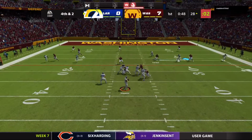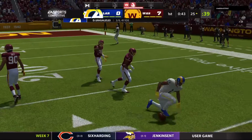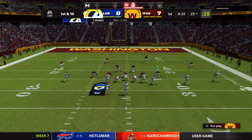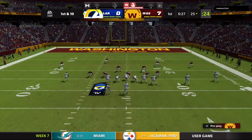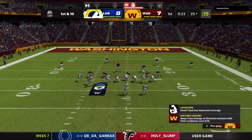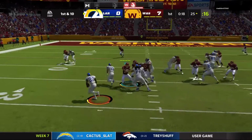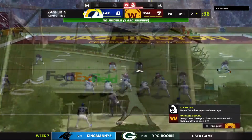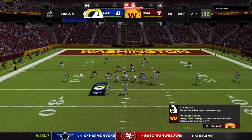They'll look to throw. And a quick throw here, that's complete. And he's able to get the 1st here as he's taken down at the 25. From the shotgun, here's a give to Akers. And he'll be brought down at the 21, just shy of the 20 in the red zone. The first down run got 5. Here's 2nd and 5.